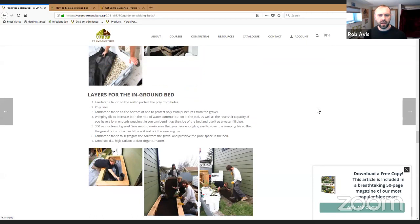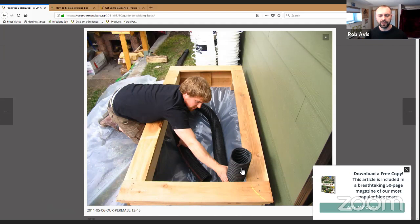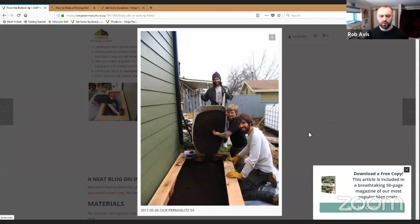Like I say, they're fairly inexpensive. Here's an in-ground wicking bed that we built. It's no longer on our property anymore, but it was a very successful bed. You can see we have a weeping tile right here, which then goes down into the ground. We have that same builder's poly underneath. This was then filled with gravel. You can see we're on a bit of a terrace, so if this gravel ever filled up, it would just overflow down onto the lower terrace. We then filled that up with gravel. Again, we had landscape fabric and then soil.